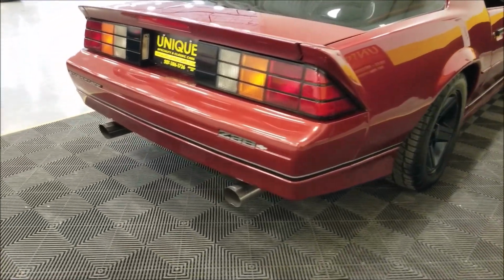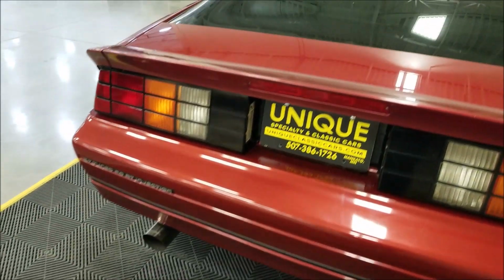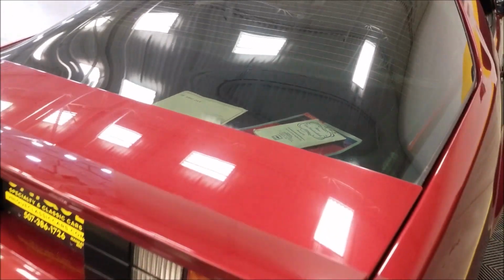Has a nice little rumble to it. Has MagnaFlow catback exhaust on it, FYI. In the rear here, you'll also see the original owner's manual, warranty book, showroom brochure, as well as that window sticker, so that will go along with this car.